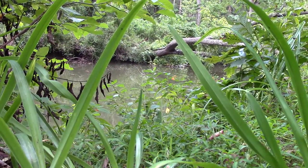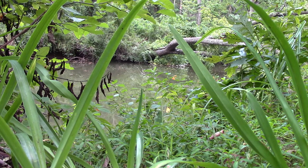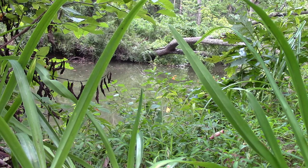Hey everybody, sorry for this stupid angle. This was not an intentional video. I don't have my tripod with me. But I see some bass swimming around out there, so I'm actually going to throw a Crickhopper out there and see if we can't pick one off. Hopefully we'll be able to get it on film when I do it. If I do it. I guess if I don't, you won't be seeing this.